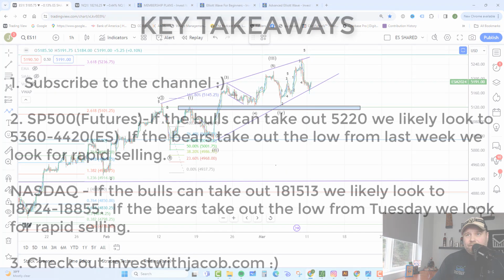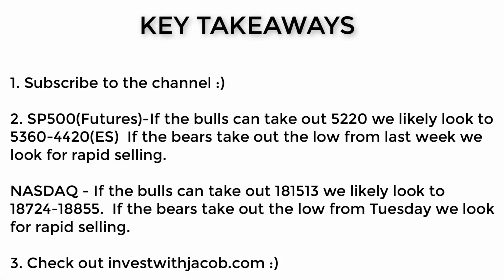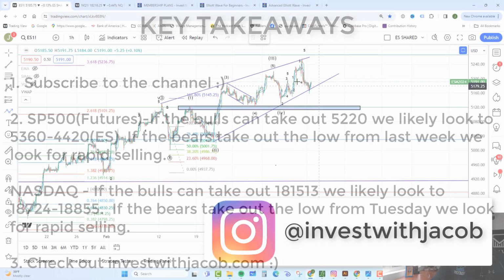All right, the key takeaways for today: we are still above support, and as long as we are, the bulls are in control. However, the bears are starting to poke through minor support, and through this blue box is a major warning sign to the bulls. As long as the bulls remain over that box, we can target 5,350 to 5,400 for the next move higher.